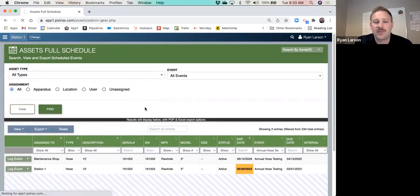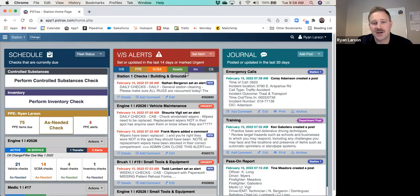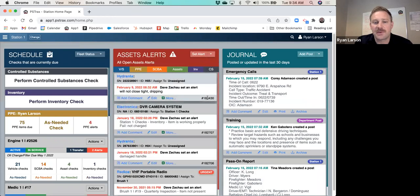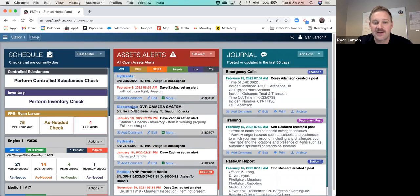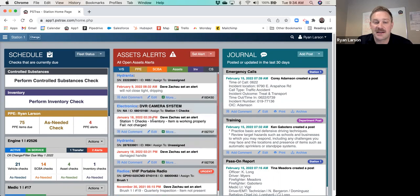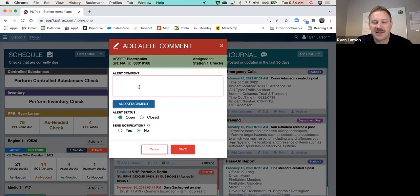But that alert, when it gets sent off to the administrators, going back to our homepage here, any alerts assigned to this station are also going to show up on our homepage. That stick of hose I just did was not assigned to a vehicle at the station, which is why it's not showing up. But you can see here some other examples of open alerts that we have. And what's nice as an administrator is you can go in and add comments to these alerts to keep the crews updated back at the station about what's going on.